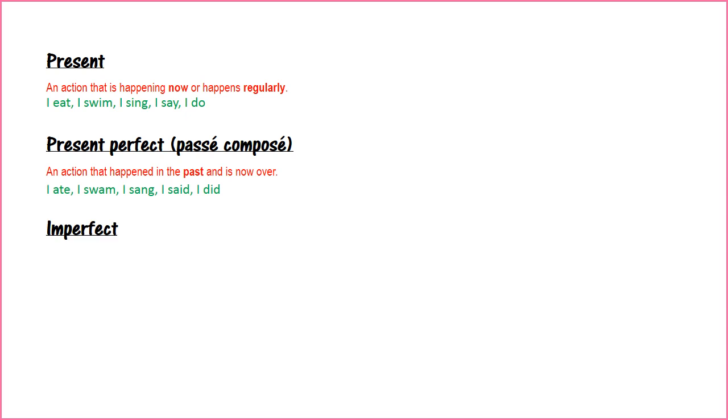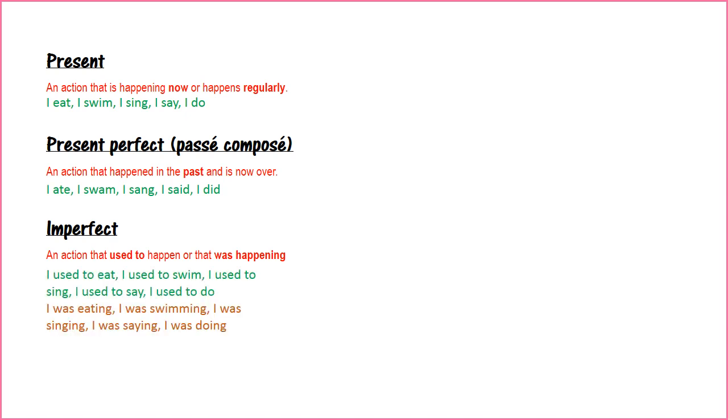We've then got the imperfect tense, which is another past tense. However, this time it is an action that used to happen or that was happening. For example, I used to eat, I used to swim, I used to sing, I used to say, I used to do, but also I was eating. So you would have the same words for I used to eat and I was eating. Je mangeais. You'll also notice that used to, there's no word for that in French. If you look it up on Google Translate, it may come up with something like utiliser, which means used, as in I used the, I don't know, computer. So all they do in French is they add an ending onto the end of the verb to reflect that used.